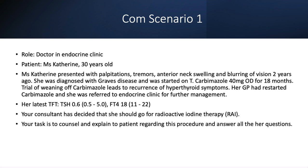But I can see that your approach is a bit scattered. Don't you feel so? Yeah, I agree. How do you usually counsel for a procedure? What would be your kind of framework? I will first give a brief overview of the disease. Then I counsel on the indication of the procedure, why it must be done, because it has not responded to medical therapy, things like that.